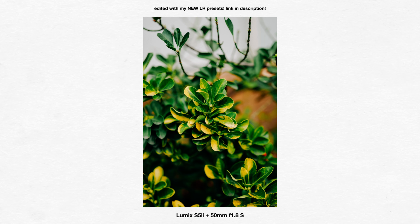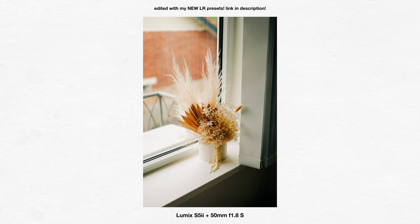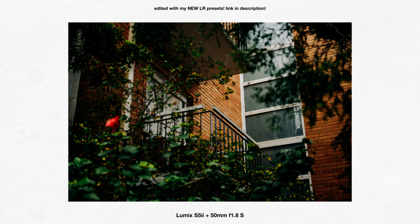They're not very good photos, but they'll just show you the bokeh and the sort of the character that this lens has compared to the 1.4. From my initial impressions, it's not like the 1.4. It's a very, very good lens, like the 35 and the 85. But 1.4 is in a completely different league entirely.